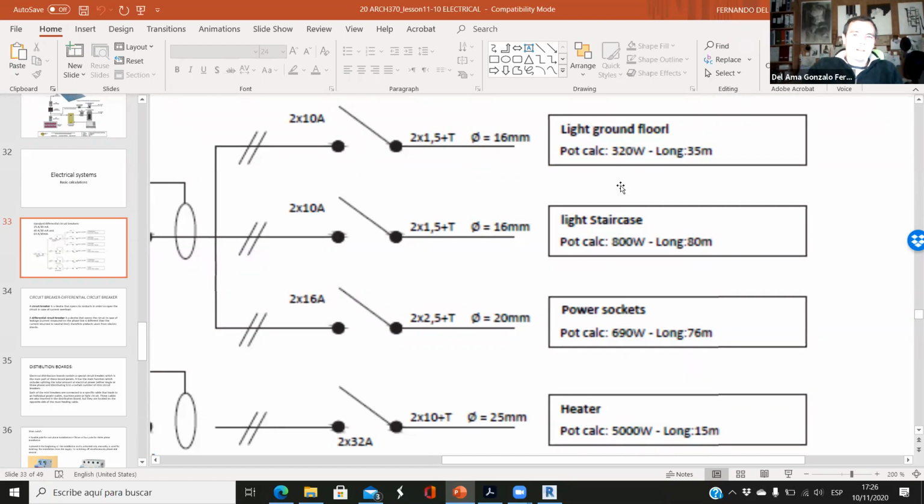It's because of the use. Imagine that we have a ground floor, and then we have a staircase. So there are two different things. The staircase, probably it's a public area. The ground floor, maybe it's a private area. So having two different circuits, if there's an issue in the staircase, I don't have to cancel all the lights of the ground floor. Okay.